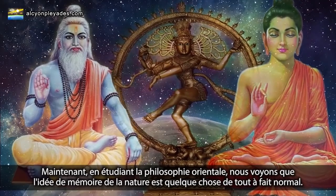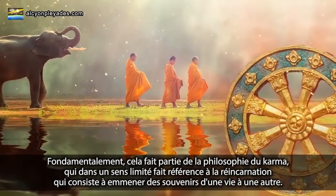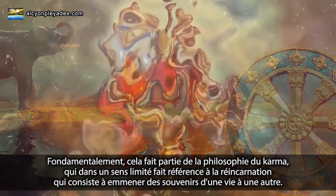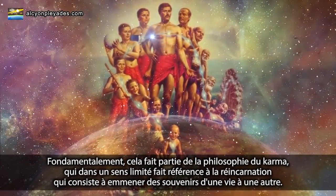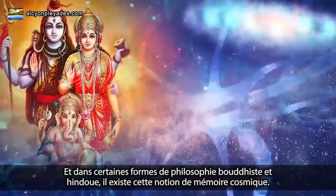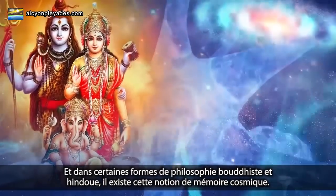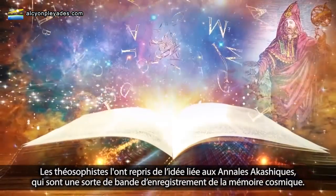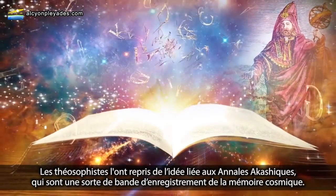Now, you're studying Eastern philosophy, and in Eastern philosophy, the idea of a memory in nature is completely standard. It's basically part of the philosophy of karma, which in its limited form is about reincarnation, carrying over memories from one life to another. And in some forms of Buddhist and Hindu philosophy, they have this idea of a cosmic memory. The Theosophists took this up with their idea of the Akashic records, which is a kind of cosmic memory bank.